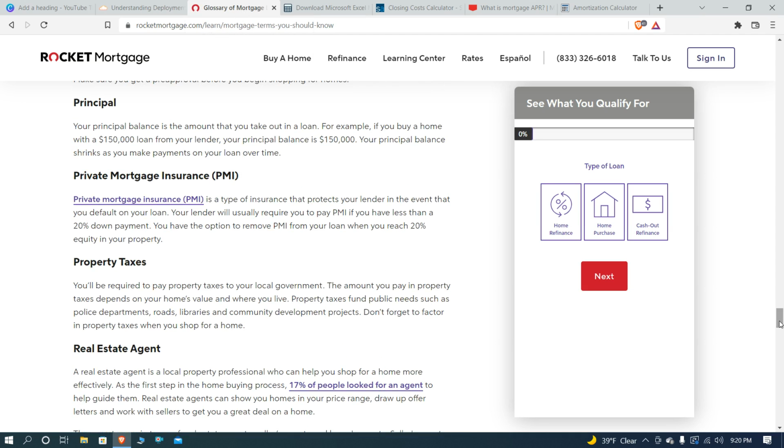PMI. We kind of already talked on that, but the PMI is 20%. The PMI is what you have to pay when you get a house that you don't have 20% equity in, or you're not putting 20% down. You will always have to pay PMI if you are putting less than 20% down, or if the house is worth less than 20% of what you're qualifying for.